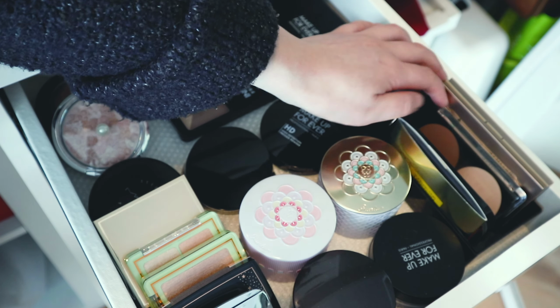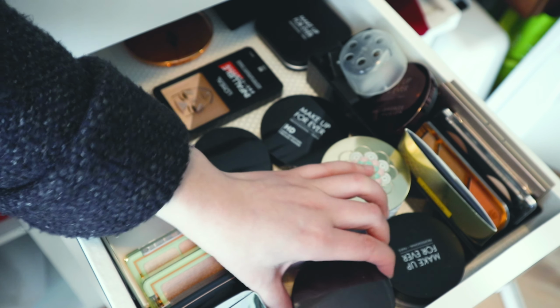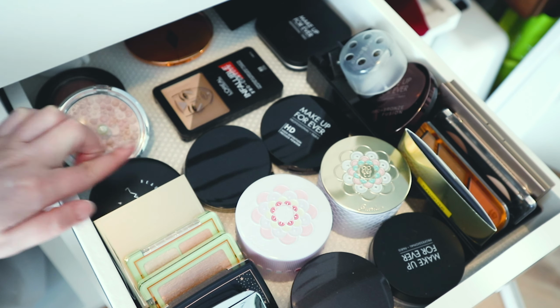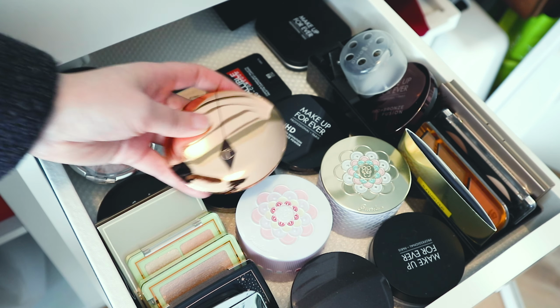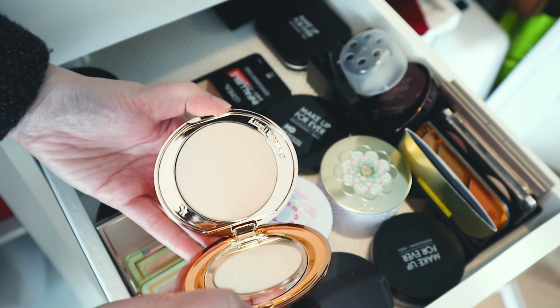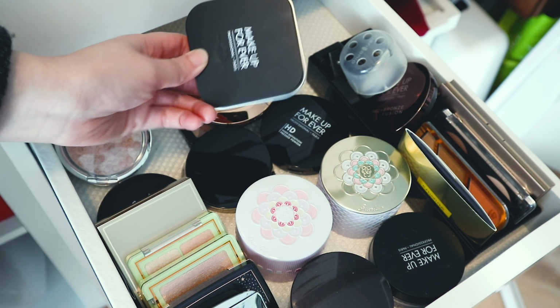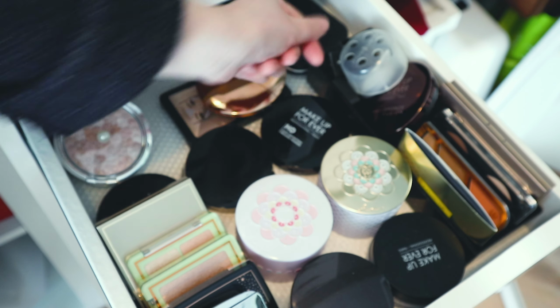I have a few bronzers. I don't use bronzers very often, if at all. You guys know that. But just the larger jars and tins, I've decided for it to all go together in this drawer. And not a whole lot to say. Is this a blush or a powder? I think pressed powders, yeah, that's a powder. I also decided to put pressed powders in here as well. So all of that stuff. Drawer number 5.